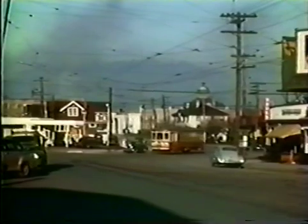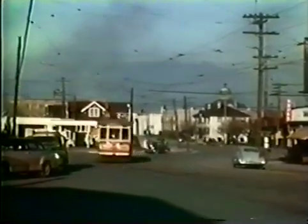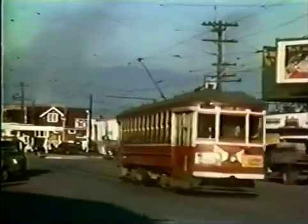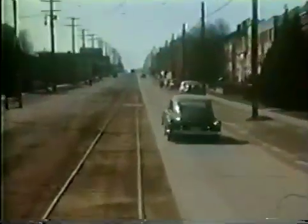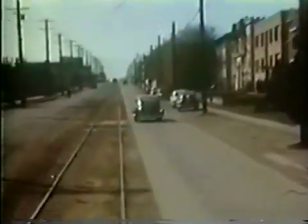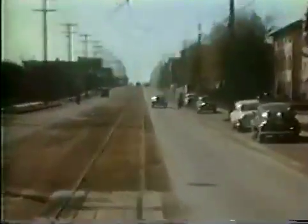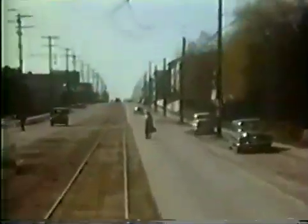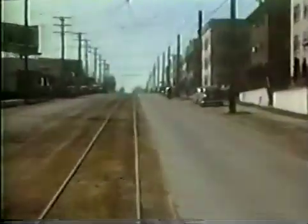This is the S-turn approaching 16th Avenue, and the line is double track at this point, but will soon go into single track operation. And here we are now on single track, and we're coming into 22nd Avenue, where the first passing track was. Now, this line was not equipped with any sophisticated signaling. In fact, it didn't have any signaling at all.